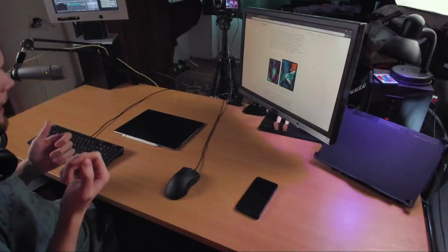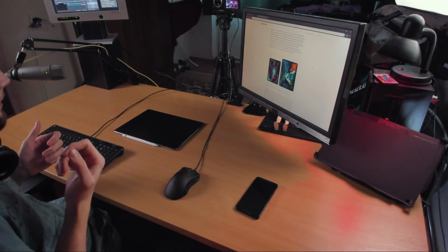And finally, the last big improvement is the fact that Thunderbolt right here is going to be replaced with Type-C USB, allowing you to connect the new iPad Pro to an external display up to 5K resolution. That's pretty cool. I don't have a display that would support that, but still. And also they said you can charge your iPhone from your iPad.